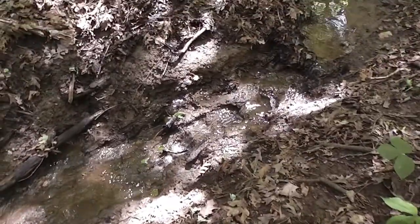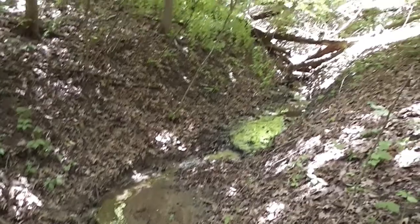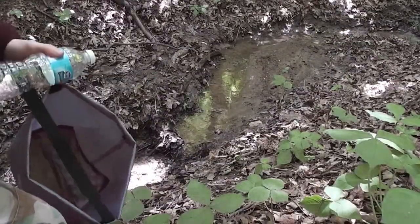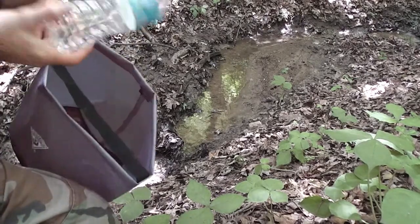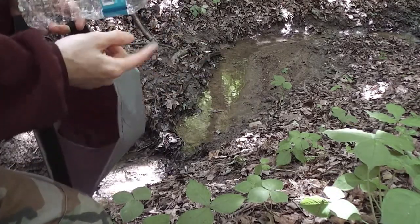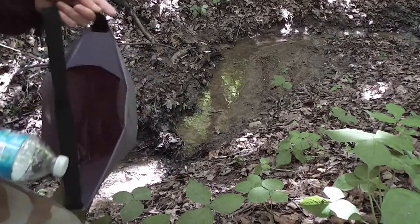You'll notice the water is running. It's been raining a lot. This stream usually isn't this high, but it is today, so we'll use it. Alright, well this stream's so small, I'm not going to be able to actually dip the whole bucket in there. So I think what I'm going to do is just take this water bottle that I drank last night, cut the top of it off so I can fill this and pour it in the bucket, and just fill it that way.